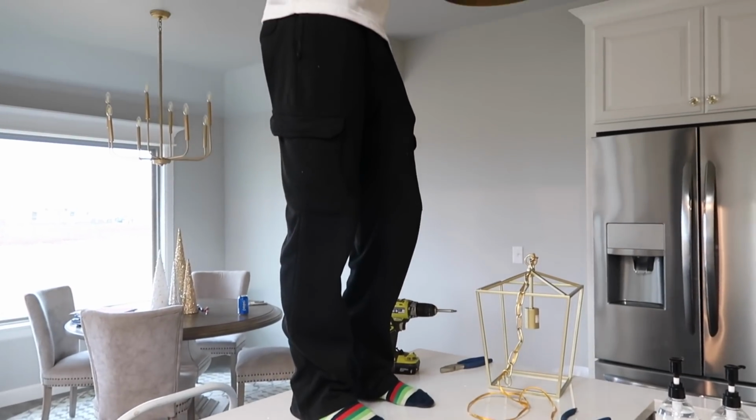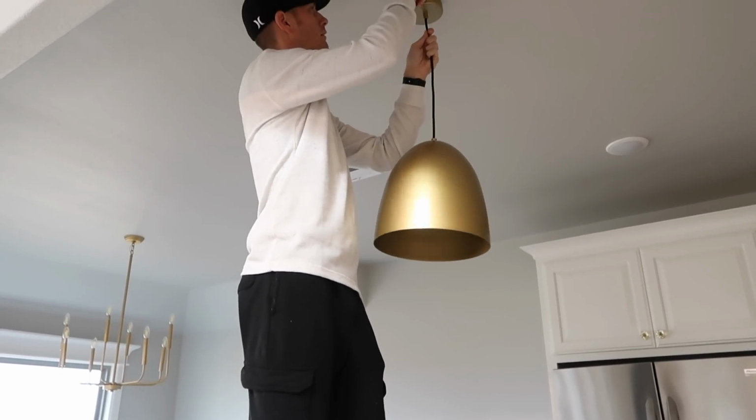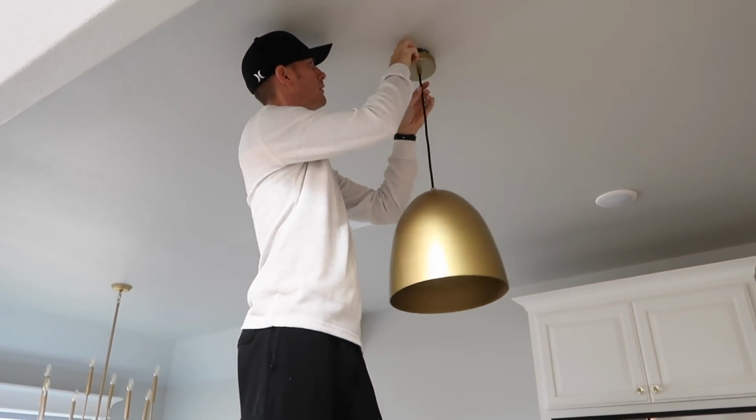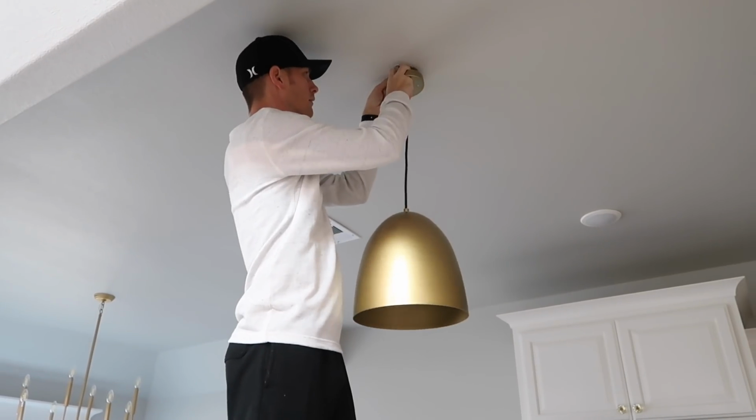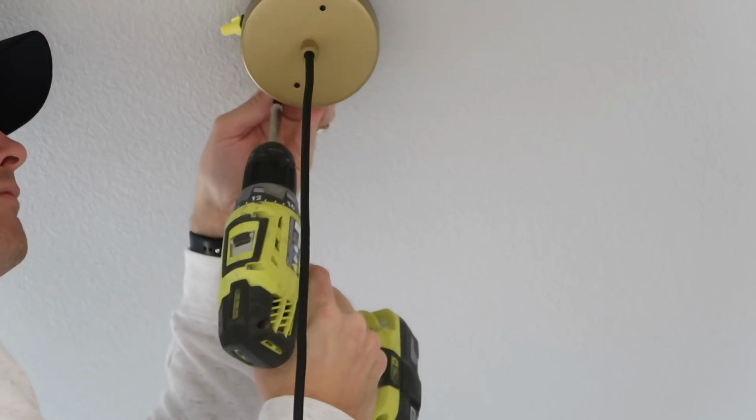The dome were beautiful, but I didn't like that they didn't put off a lot of light, and when they did, they were a very orangey color, and I even used bright daylight bulbs, and I just didn't love the look and feel it was doing. So we were going to go ahead and take those down, send them back to Amazon.